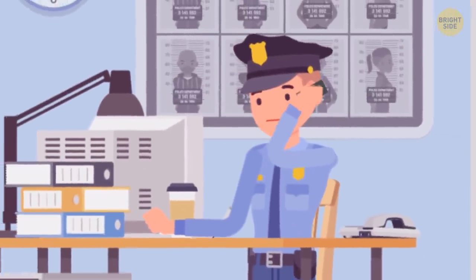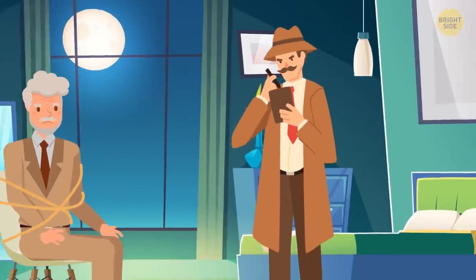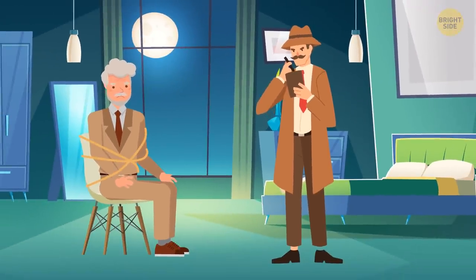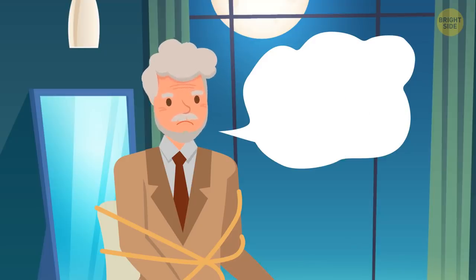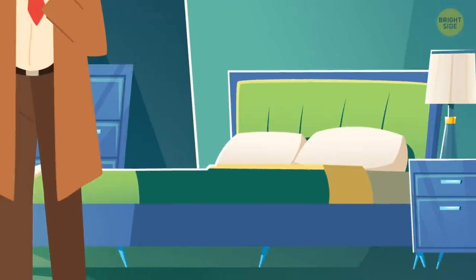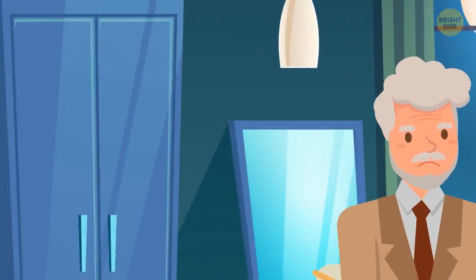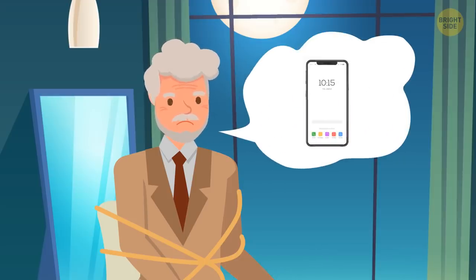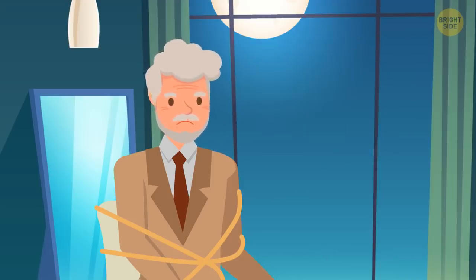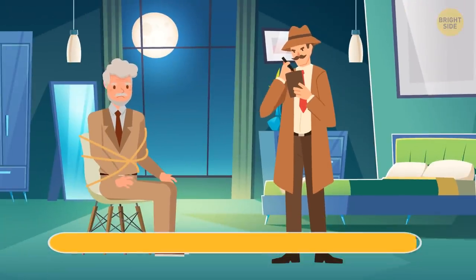Mr. Tucker called the police and reported that he had been robbed. Detective Callum arrived at his place and found Mr. Tucker tied up to a chair. Mr. Tucker said that he had been sleeping when someone wearing a mask had broken into the room. They took him right out of the bed, tied him up to the chair, and then took all the savings he was keeping in the wardrobe. When they left, he managed to call the police because his cell phone was in his pocket. Still, Detective Callum didn't believe him. Why?